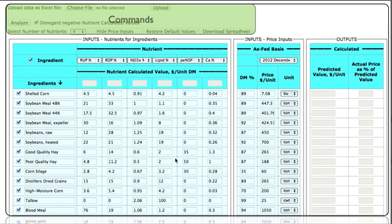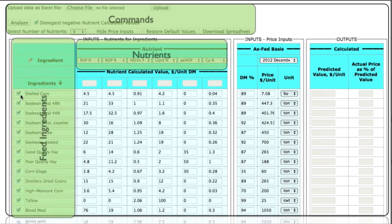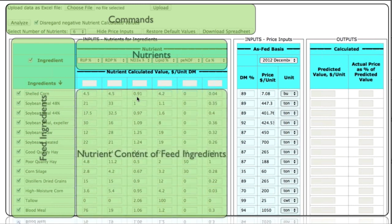In this table you're going to see 3 blocks. In the first block, at the top, you have the nutrients that you can define. In this case, for example, we have 6 nutrients: RUP, RDP, NEL energy, lipid, physically effective NDF, and calcium. Then on the rows, we have the ingredients, which we will define later as well. We can have a long list, close to 50 different ingredients that we want to work with. In this part of the table you have the nutrient content of feed ingredients. There are default values that come from NRC values, but the user also has the ability to edit and change those values.